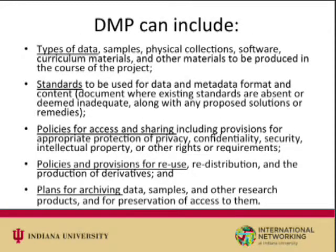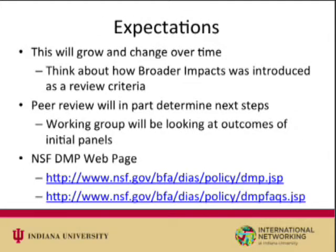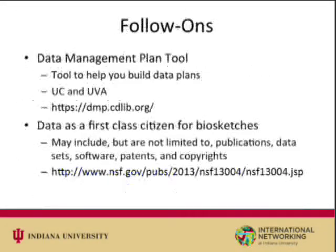A data management plan can include all sorts of stuff. We actually have tools now that help us create these. They were meant to change over time. There is a really great data management plan tool that the University of California and University of Virginia have supported.